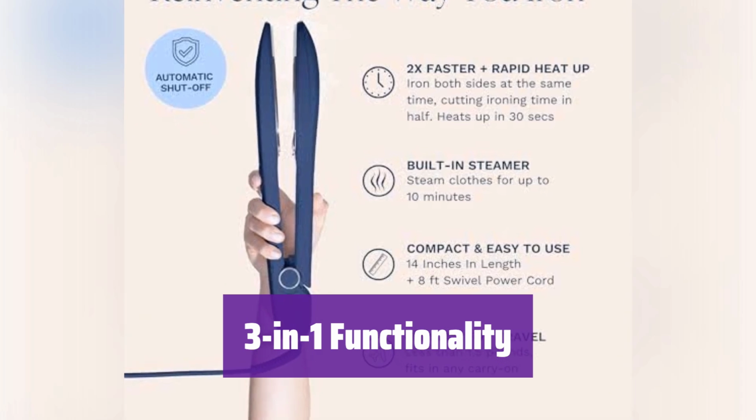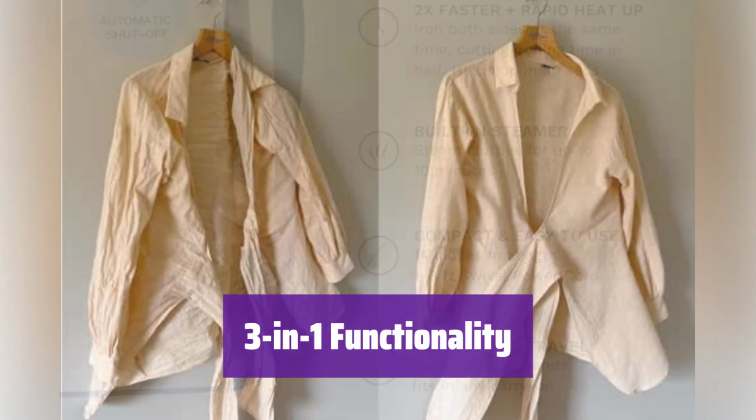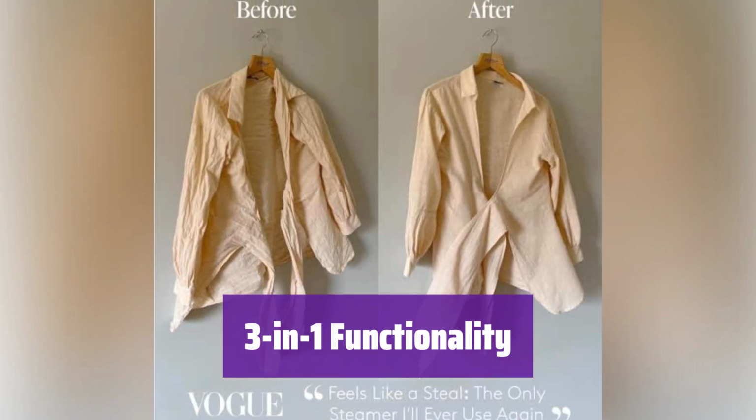This tool irons, presses, and steams all in one. The built-in steamer provides up to 10 minutes of continuous steam, perfect for refreshing clothes and tackling tough creases. Use distilled water for best results.